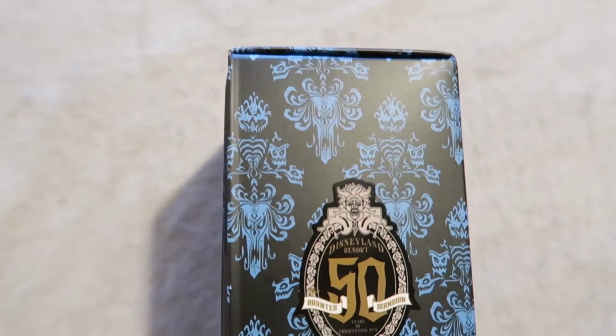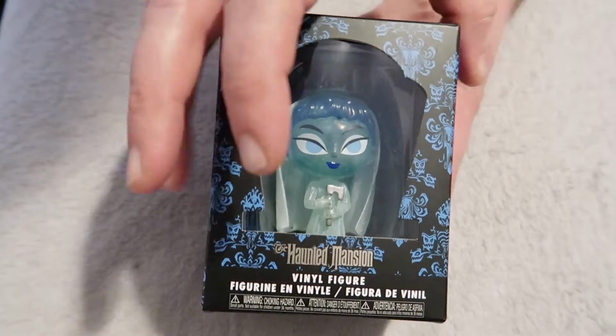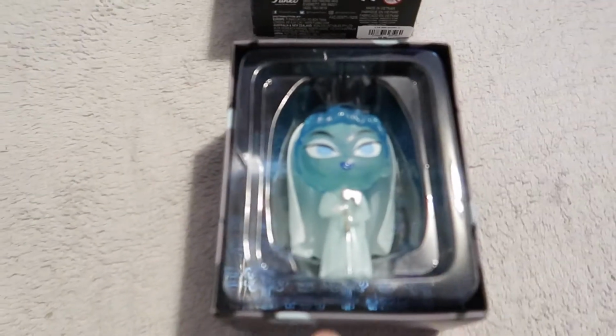So this is what the box looked like. I thought it looked so pretty, so great. Side note, it's kind of hard to open that box. If you want to film opening it, it's kind of a pain. But we just wanted to show a box opening, show you guys, hey, this is what it looked like when you open the package.